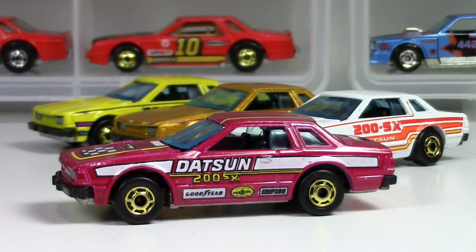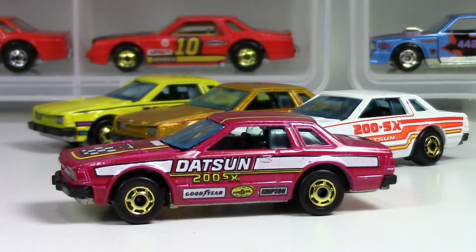So like I said, lots of cool variations that I've been tracking down, and of course I don't have them all. There's still quite a few more out there, and it'll probably take me a lifetime to track them all down. But I just wanted to update you on the cars I've been collecting this summer and show them off a little bit. So let me know what you think in the comments below.